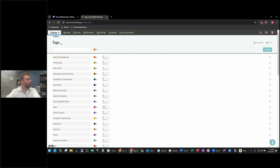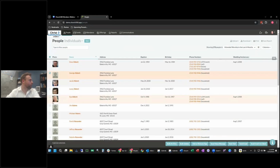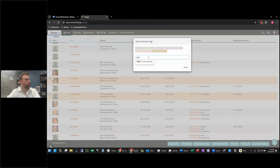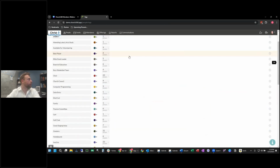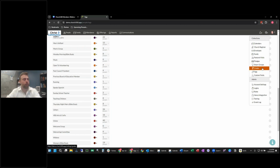Now we have no people, so it's going to yell at me a little bit. But I can go into our people view, and I'm just going to select some random people for the sake of this. Then we can add or remove tags, and I can add open to volunteering. Now all of those people have had that tag added to them. If I go to tags, open to volunteering, it'll be right here. We have the 4 people I just added. Again, this is really easy, really speedy, and really valuable for taking control of all of the data you have at your fingertips in the church office.